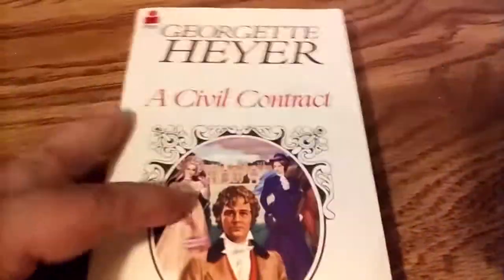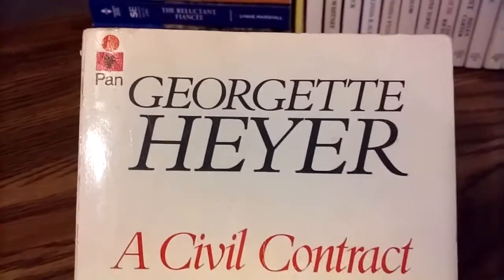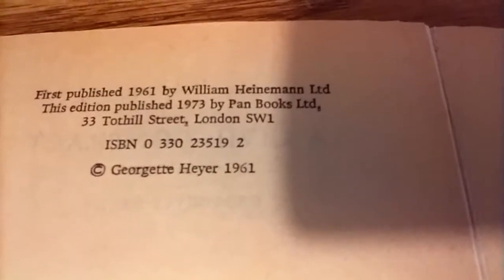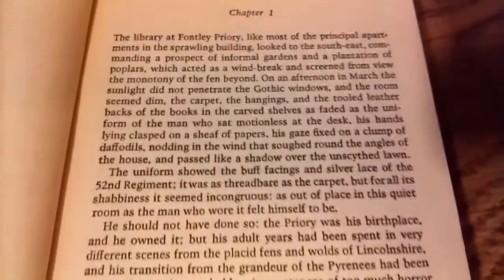Now, I got this at a thrift store recently. This is a British edition, published by Pan Books in the UK. Georgette Heyer's Civil Contract. And I always like getting British editions. First published in 1961. This edition is 1973. And printed in Great Britain. And I look forward to reading this.